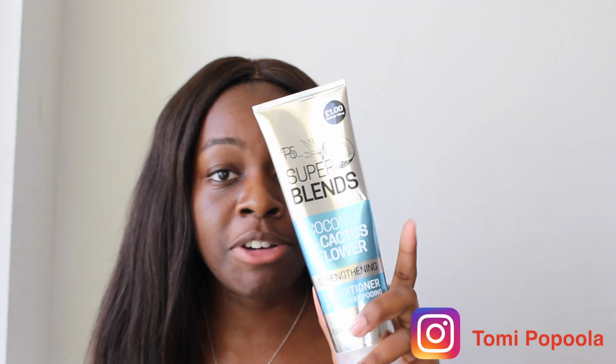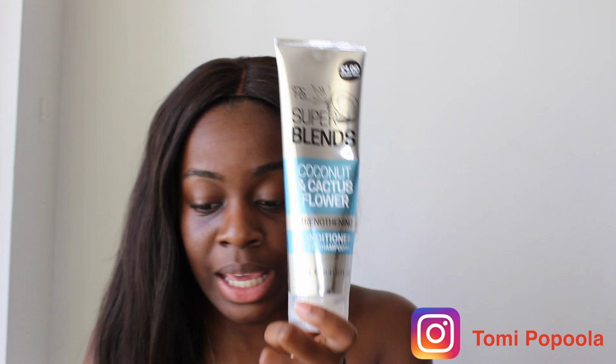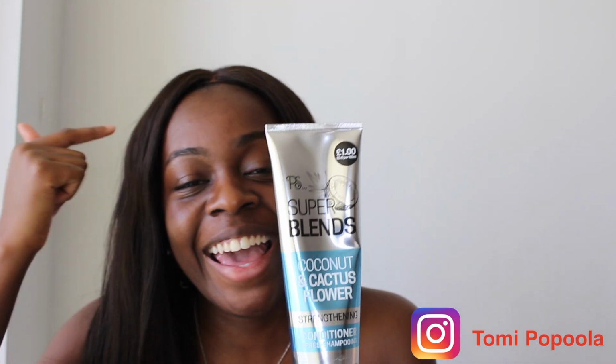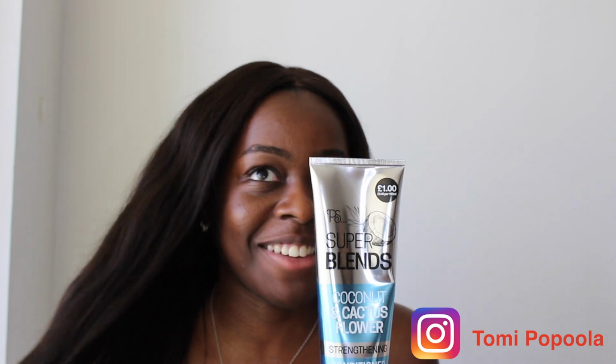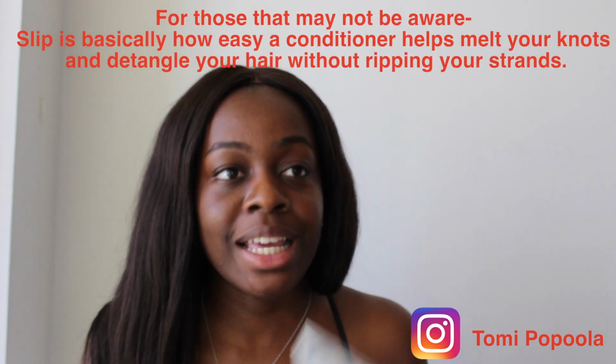Now, in terms of strength, I can't really say, because a few days ago I did a protein treatment, so I don't know if this strengthens the hair. I didn't see any difference to my, well, this is not my hair, but to my hair before. I had to touch this hair like it was mine. But yeah, I didn't see any difference, but my god, the slip with this thing. I don't know what it is.